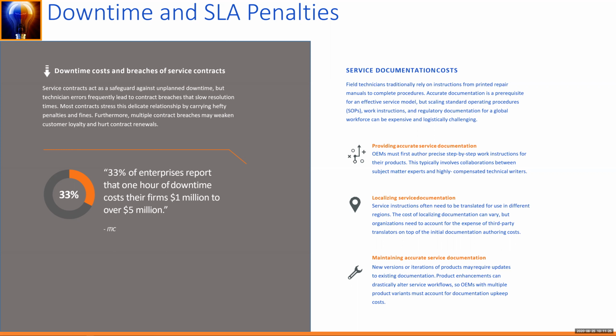And so you have to be able to author those precise step-by-step instructions, localizing that service documentation if you sell to areas with different languages and so forth. And then being able to maintain that accurate service documentation over time. It's not just creating it in the first place, but also maintaining that as the product enhancements come through. Each generation of the product requires updates to those documents.